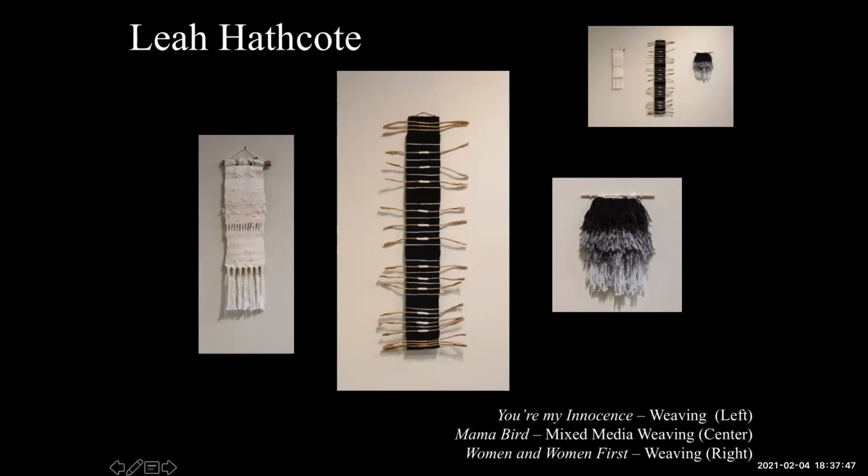The second one on the left that I'll talk about is called You're My Innocence. And that is my first monochromatic woven wall hanging. I wanted to focus for this one on techniques and texture. And I wanted to keep the color monochromatic so that the focus would be on those things, and that using different colors would not take away from that. If you can see this one in person, when you see it up close, you'll see a lot of different textures that I used, a lot of different weaving techniques throughout it. And this was more of an experimental piece.